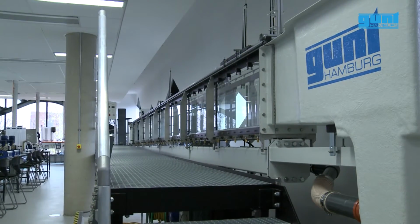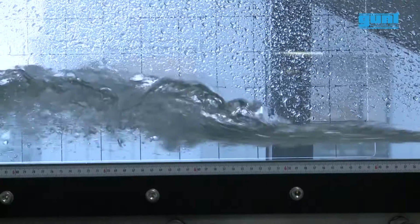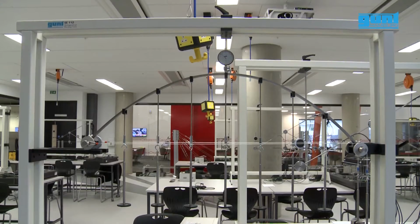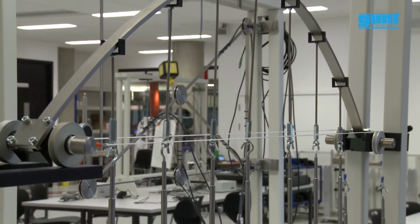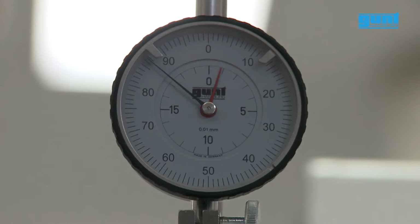I'm Mike Renison. I'm a technical team leader in the Diamond, principally responsible for the fluids lab, thermodynamics, light structures and the jet lab. In each of these labs we have a considerable amount of GUNT equipment, which we have found to be extremely well built, high quality and very good in giving consistent results. I would recommend them to anyone.